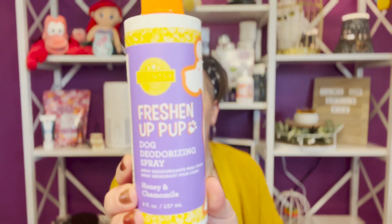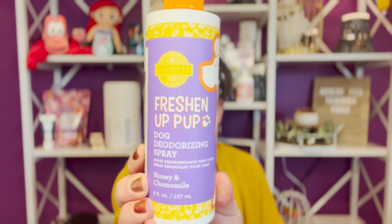So let's talk about what else comes in this Woof box. The next thing that comes in it is Freshen Up Pup, which is a dog deodorizing spray. Now I call this doggy perfume. Like I said, I do not have a dog.